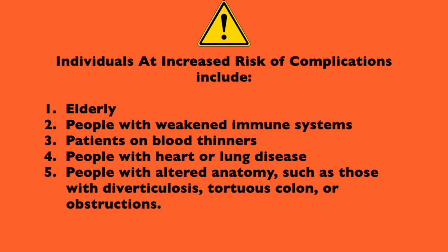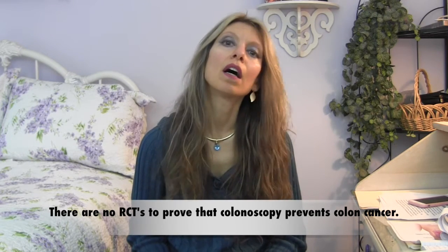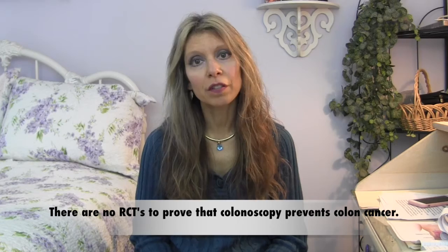Individuals at increased risk of complications include the elderly, people with weakened immune systems, patients on blood thinners, people with heart or lung disease, and people with altered anatomy, such as those with diverticulosis, tortuous colon, or obstructions. You should also know that there are no randomized controlled trials to support the efficacy of colonoscopy for the prevention of colon cancer. Now, that's a lot of risks and side effects that I found very disconcerting to read about and to understand when it comes to having a screening test.